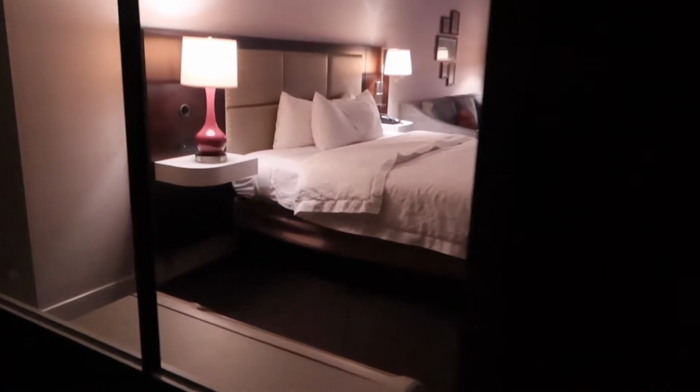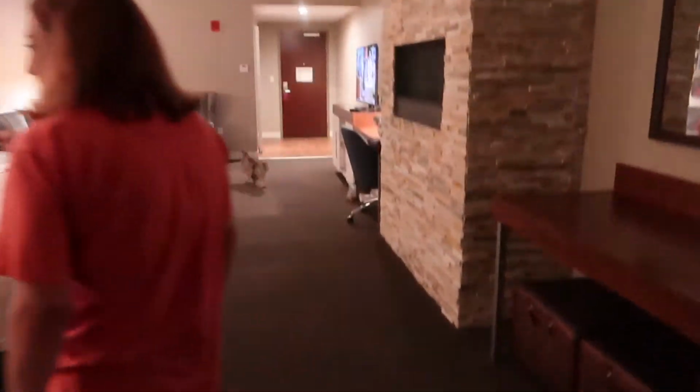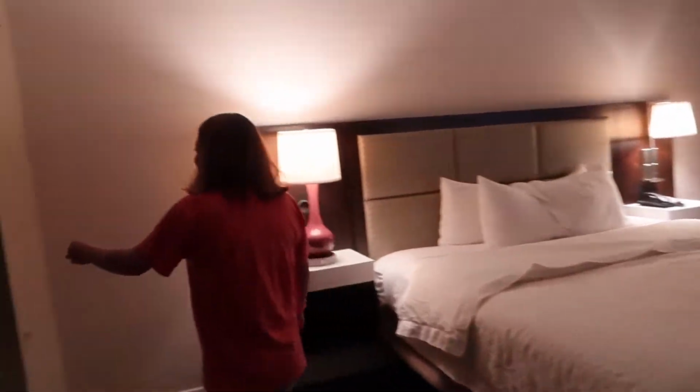I hope we didn't get locked out. No, I opened it before. That would suck. And then looking to the inside, this is super cute, and we got it for two nights. Were you and Suzanne struggling to open the door? Yeah, I was like, oh shit, we're locked in.